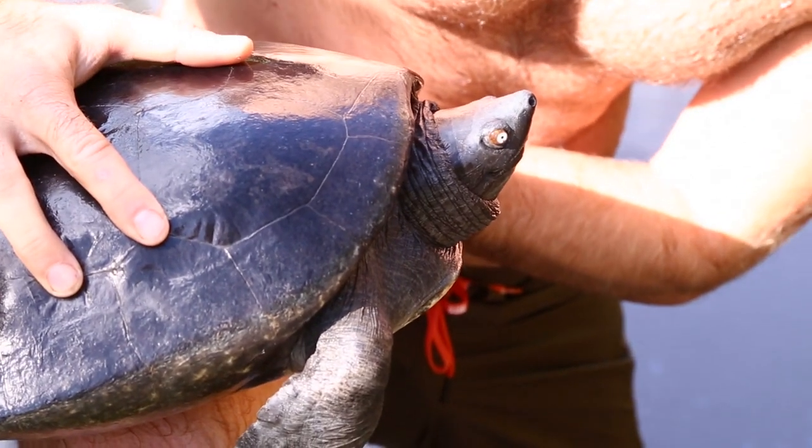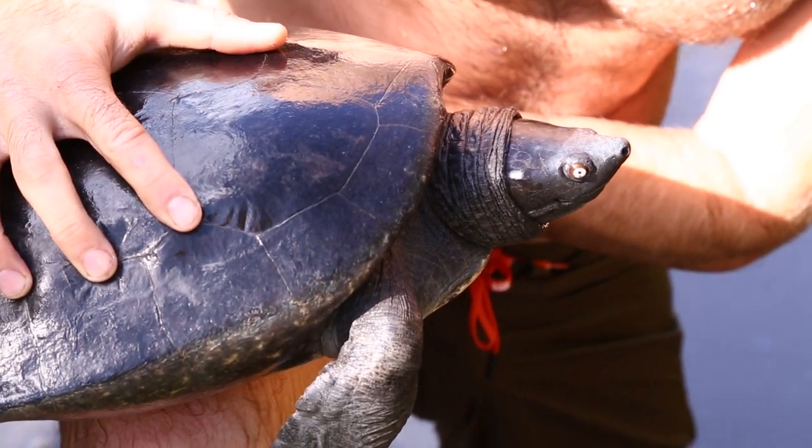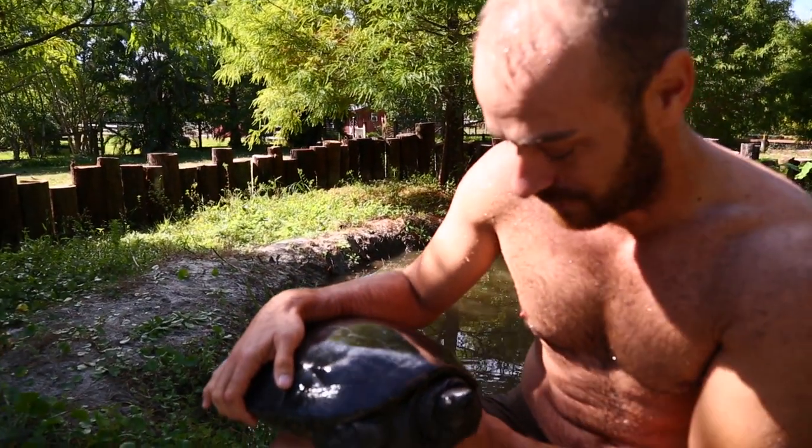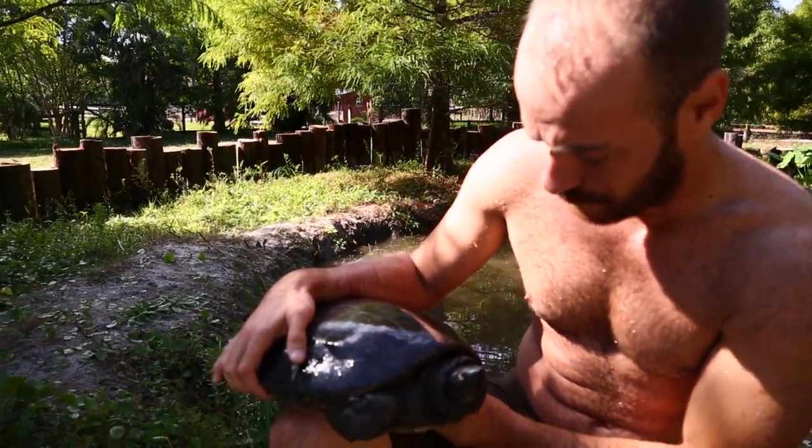This animal looks really good. This is a male. Look at those eyes. Is that not gorgeous? A very strange looking animal, very strange looking turtle, but beautiful, beautiful.